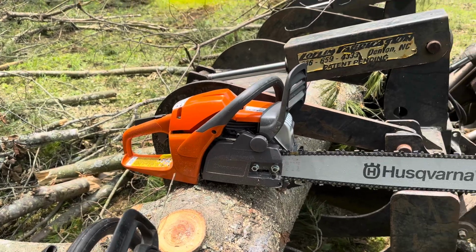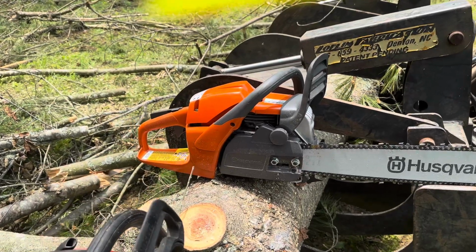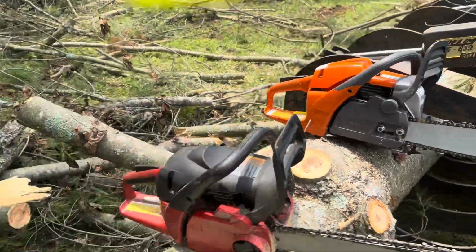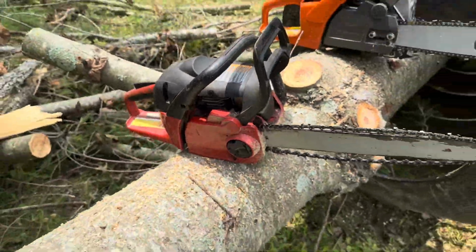Granted, it's a brand new blade, everything. But it's just got so much power that it makes light work of this. The downside is it's a really heavy saw, and I don't need a 24-inch chain in order to cut these little nubs off. So I'll stick with using the small one for now anyway.